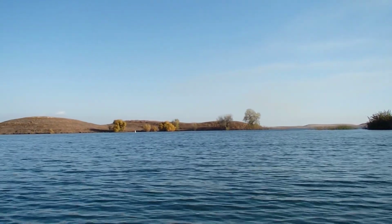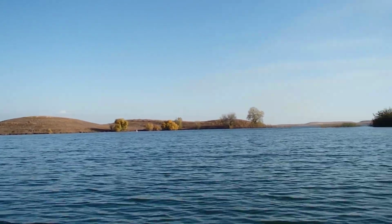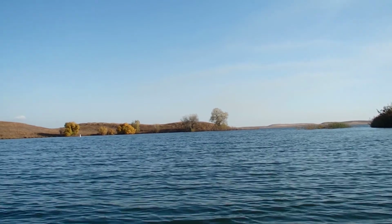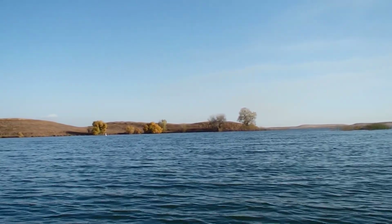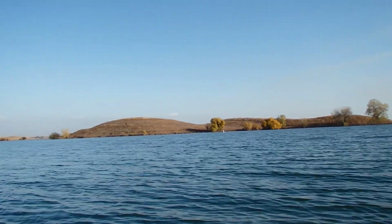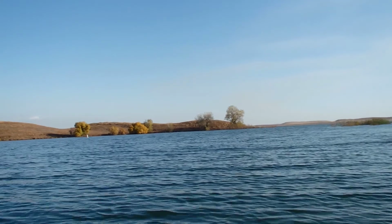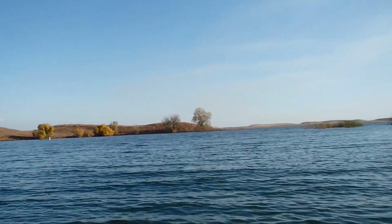Okay, so in front of me is an island, and I've never gone all the way around it. So I think today I have enough time. There's some American white pelicans over there, 2 of them. It's always kind of funny to see pelicans this far inland, about 100 miles inland from the Pacific Ocean. We don't see the brown pelicans here, at least I never have. We do have some American white pelicans.